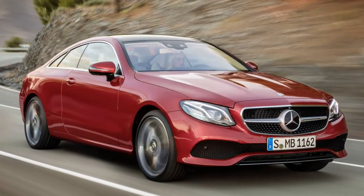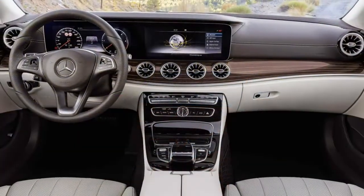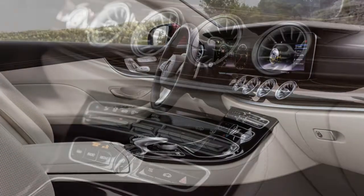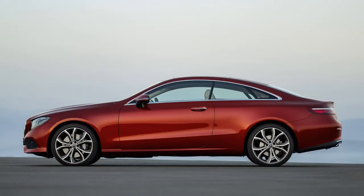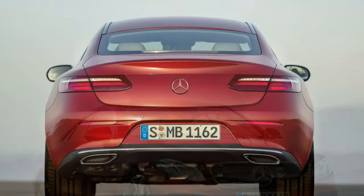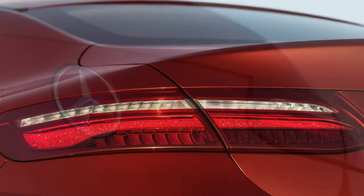Select Sport Plus mode and the throttle responds almost too eagerly to small inputs, but in lesser modes it's more relaxed without being lazy, which suits the E-Class Coupe perfectly. At launch, all models are fitted with a 9-speed automatic gearbox, which is generally smooth and swift to react. Drivers wanting full control can change gear via the steering wheel mounted paddles. The E350D 6-cylinder turbodiesel arrives later, so too the high-performance E43 AMG Coupe that will round out the range.